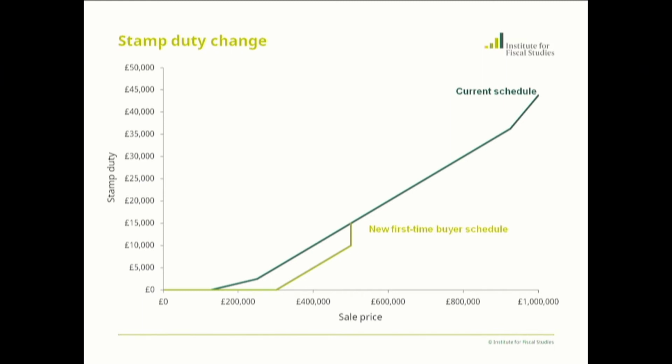Unfortunately, you can see that at the £500,000 threshold, the precise way they've designed this means that there's a jump up, a cliff edge, which means that suddenly a £1 increase in the sales price can mean £5,000 more stamp duty. A pretty reliable rule of thumb is that cliff edges are never sensible features of tax systems, and actually we only recently got rid of a whole series of substantial cliff edges in the stamp duty system. So it's a shame that the government has felt the need to reintroduce one so quickly.